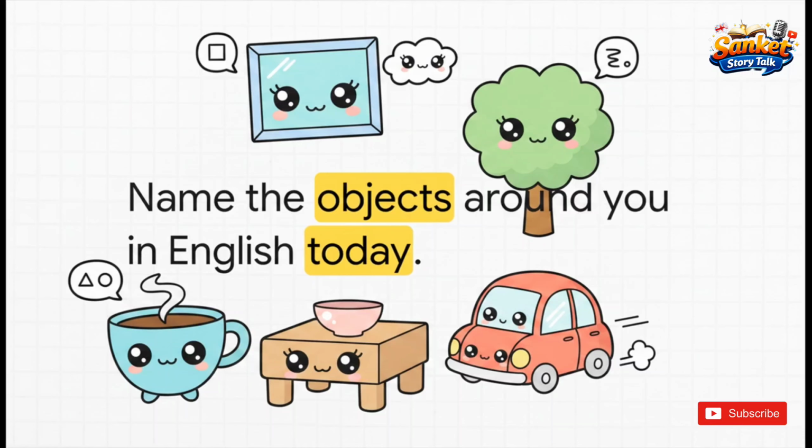Tomorrow morning, when you walk into the kitchen, don't think of your native word for that machine on the counter. Just think coffee, cup, table, window. On your commute, notice the car, the tree, the road. You are essentially rewriting your brain's default labels. It's a tiny trick, but it builds the massive foundation you'll need for thinking in full sentences later.